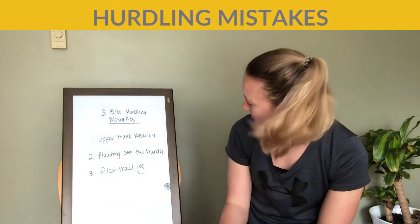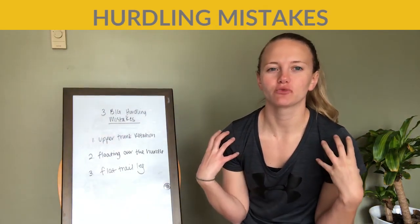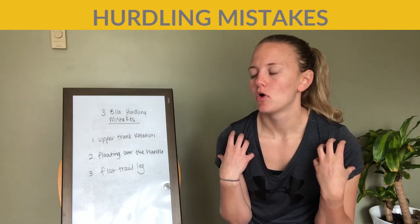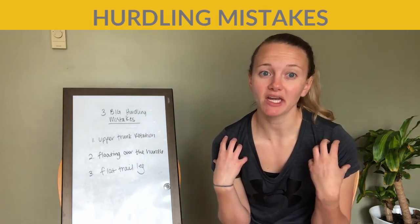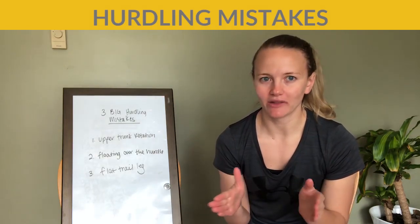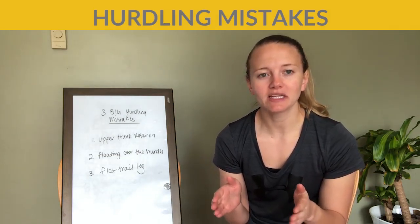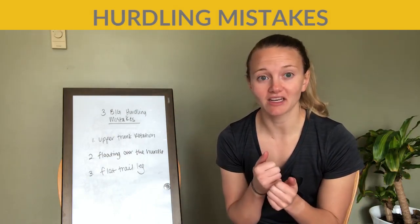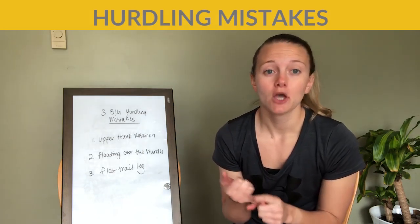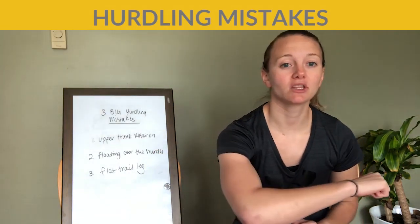Let's get started. So the biggest hurdling mistake, number one, I see is so much rotation with your upper body or your upper trunk. Pretty much when you're running any race, hurdling, sprinting, even going down the runway, you're going in a straight line. So you want all your force and all your energy going in that straight line. Anytime you have energy leaking out to the side during your race, you're losing speed and losing power and wasting energy.